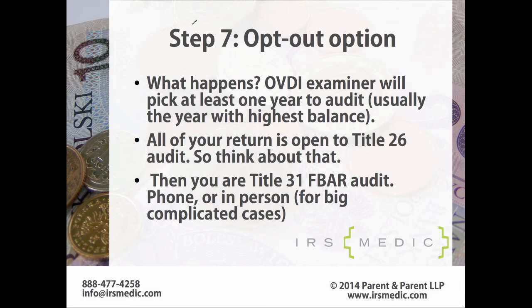And that shows that we want to put a human face on it, that these big penalties could really affect someone who looks like a pretty nice guy. That's a really important thing to do when these OVDI examiners, really most of them are just people like you and me, and most of them are pretty nice people, and it's my opinion they're not really looking to ruin someone's life if they have a nice picture of that person.